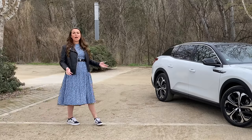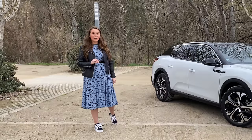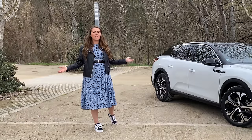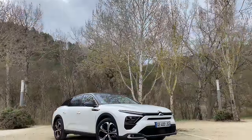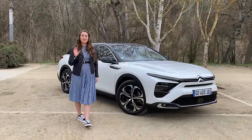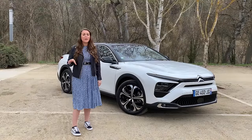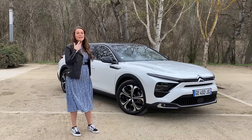Nowadays it's all SUV this, SUV that. Isn't it about time that a manufacturer offered something which isn't just an SUV? Perhaps something a little bit like this. This is the new Citroen C5X, and it's the perfect blend between SUV, sedan, and even an estate.